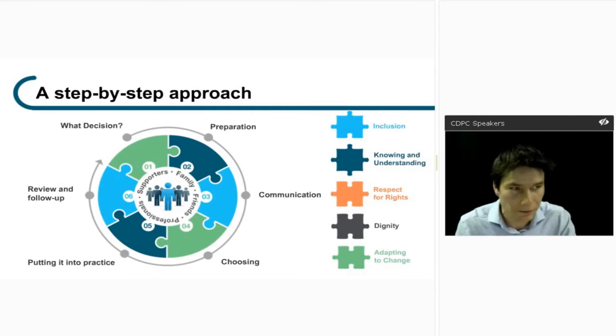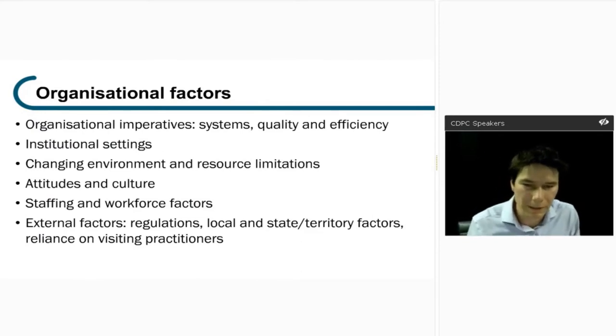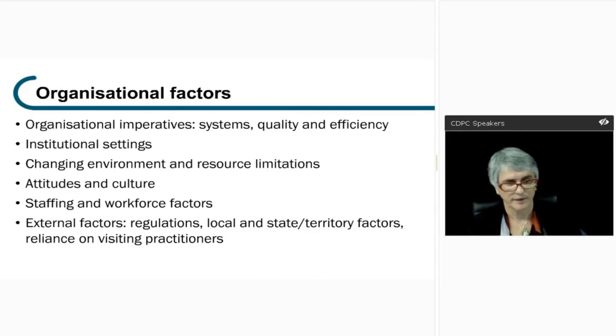I'd like to introduce Helen Levitch now, who's going to explain some of the organisational factors that feed into supported decision-making and how they might explain some of what happened in this situation. Thanks, Craig, and hello to everyone.